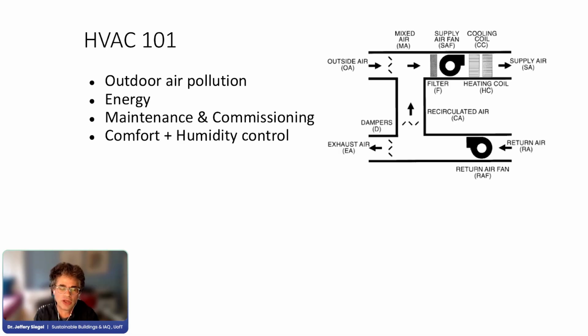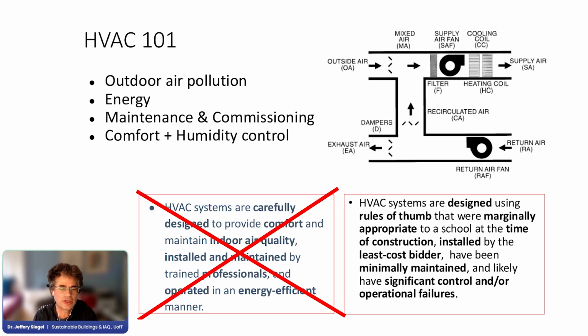So I think that everyone in the room knows what an HVAC system is, and you often see schematics like the one that I've shown here. But I want to make a little bit of a different point about HVAC systems. I think if you ask the average person, you'll see a description of HVAC systems that looks something like what's in the red box. There are these carefully designed systems that achieve a bunch of functions. Next, please. I don't think that's quite right, especially maybe in many of our schools.